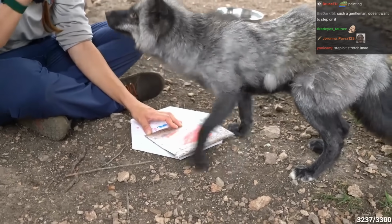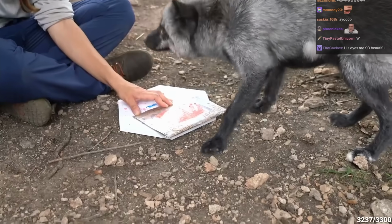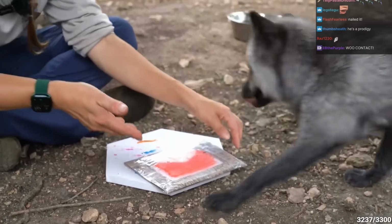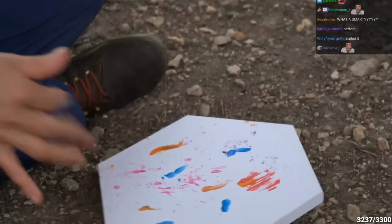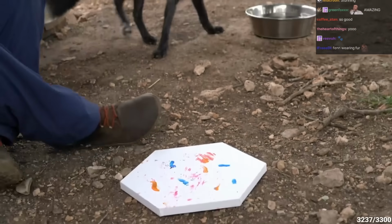So with the foxes, we teach people that, good, oh wow, good boy, amazing, that's very good. We teach people that you don't want foxes as pets and also not to wear furs. Can I lift this up so we can see what it looks like, so we don't do another step on top of it? Oh my gosh, amazing. It's a little streaky, but that's okay. It's beautiful.